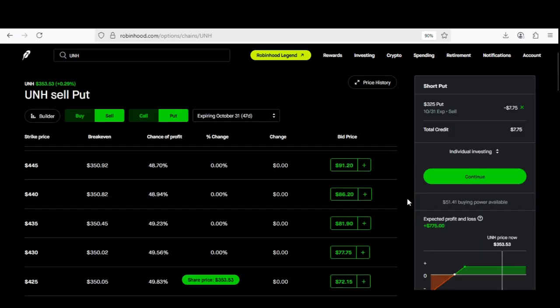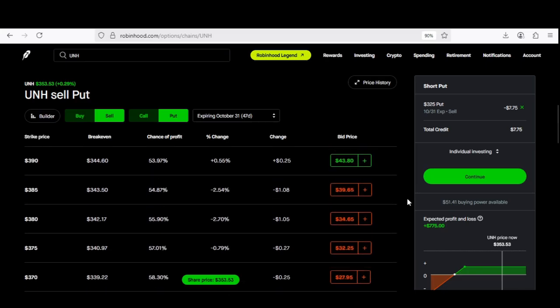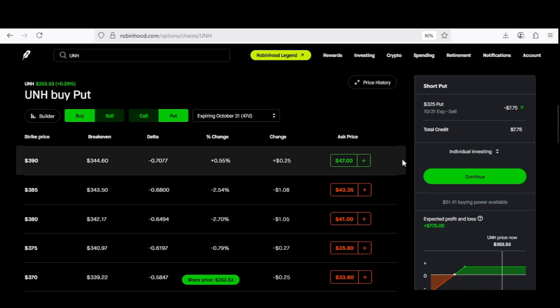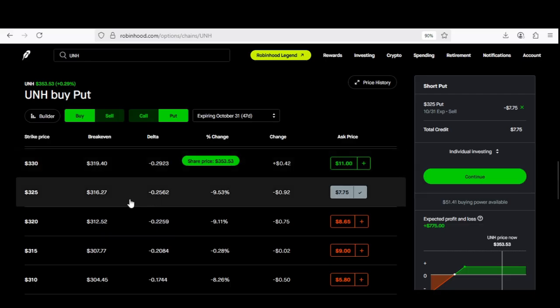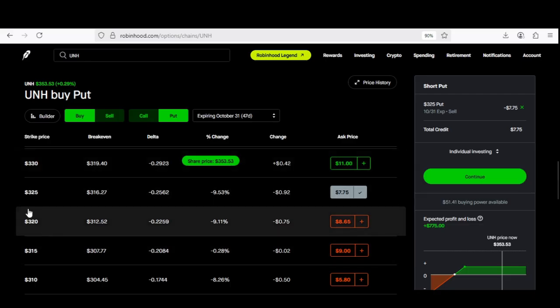Now I'm going to go ahead once again. I'm going to go to buy, while maintaining put and maintaining the exact same expiration date. I'm going to go ahead and choose the next strike price right under my previous price, and that's going to be the 320 strike price. Let's go ahead and select that.